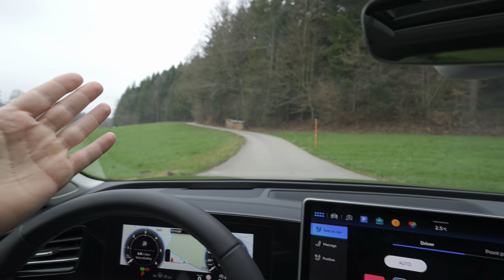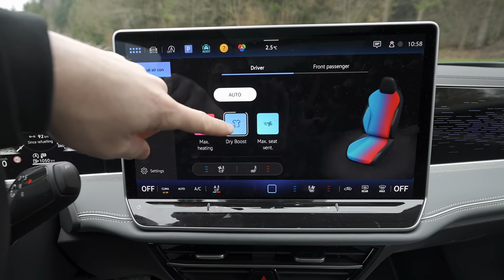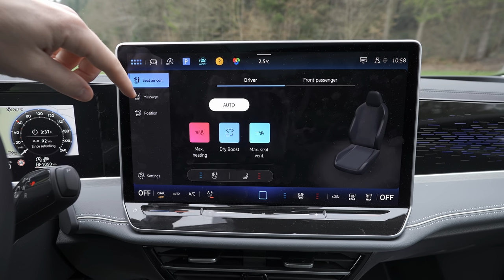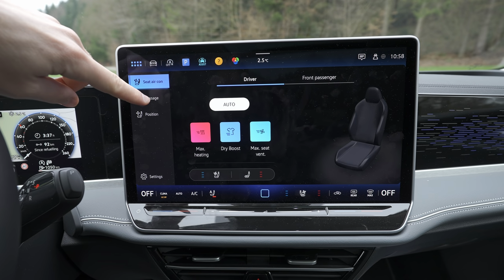If outside it's raining and you go inside the car and you're wet, you go here and you turn on this function, and then the car will try to dry your clothes. And that's really interesting. And also for the passengers, the same story, really cool stuff.